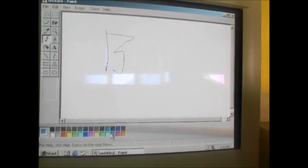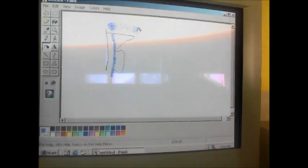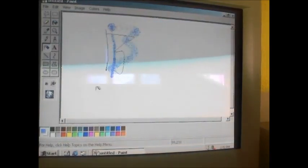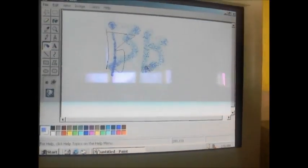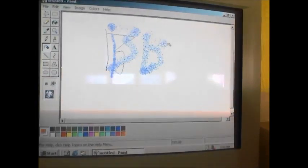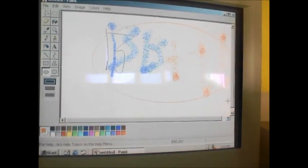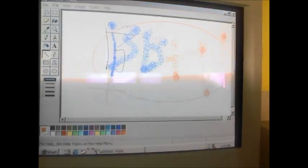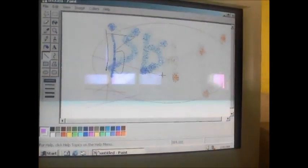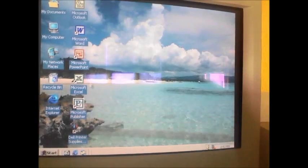Ew, that's not really a good color. Hold on. If you can't see what that says, it says BBTV. Then you can add little lines. Okay, that works. Nope. Let's do one more.